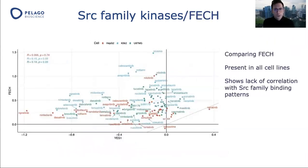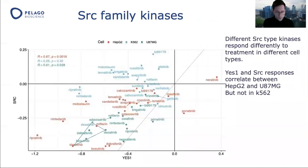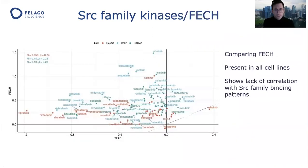We also, just as a control, compared the protein FECH, ferrochelatase, which is frequently hit by kinase inhibitors. So we compared it to the YES1 response. In principle, this is the same kind of plot as this one, but with FECH instead. And you can see, and that was expected, that there was no correlation between these two proteins.